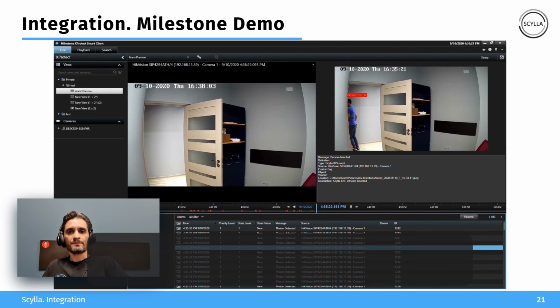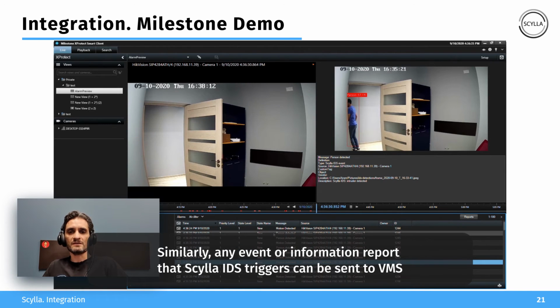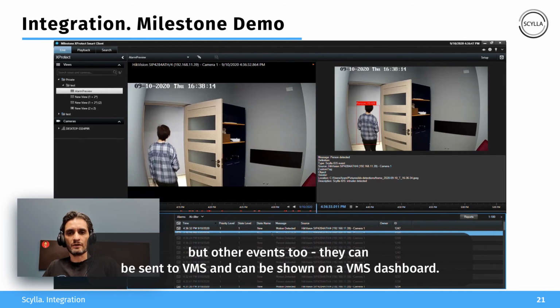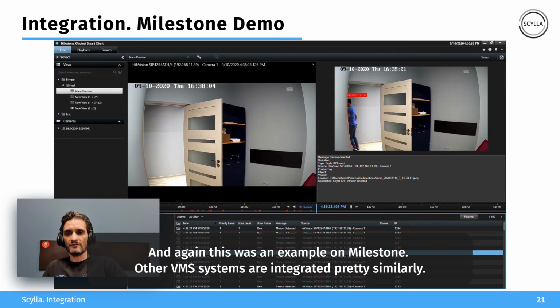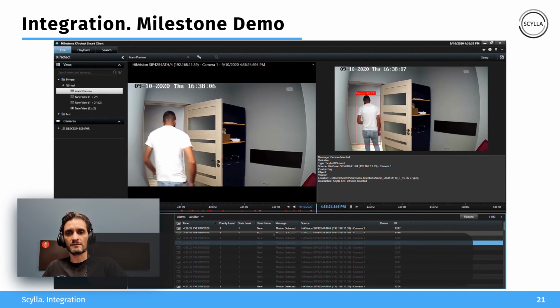Okay, and similarly, any event and information report that Scylla IDS triggers can be sent to VMS in the form of an alert or information log. Not only intrusion detection, but other events too. They can be sent to VMS and shown on a VMS dashboard. Again, this was an example on Milestone. Other VMS systems are integrated pretty similarly. There's some kind of intermediate plugin that is responsible for inputs and outputs.